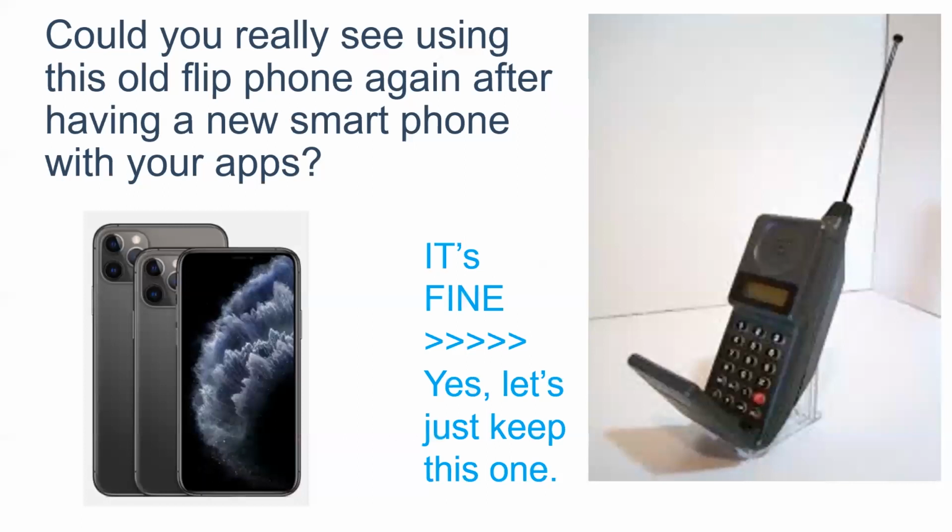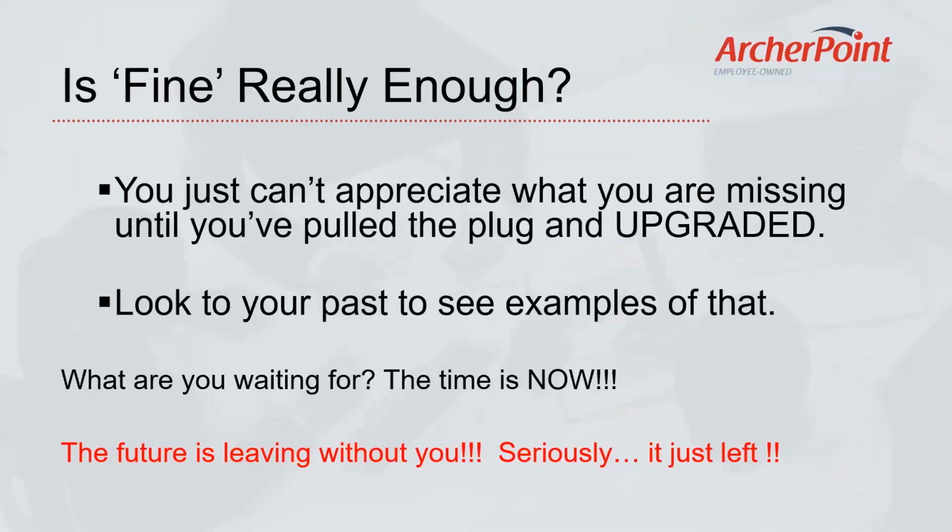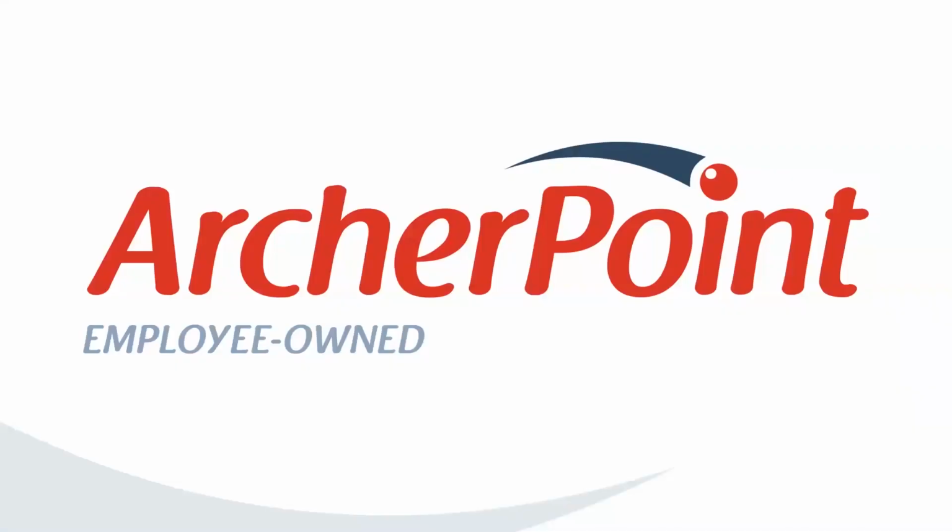And I'm telling you, that analogy is exactly the same as all these other technology examples. So I'll just let you ponder that and mull that over, because I know we all chuckle over that old "it's fine" technology. We just can't appreciate it until after we've upgraded. Definitely look to those past examples. And then I'll leave you with this point. The future is leaving without you. Seriously, it just left. So don't wait another 10 years before you consider upgrading, because you wouldn't do that with all of your other technology either.